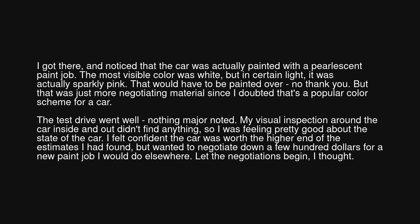The test drive went well, nothing major noted. My visual inspection around the car inside and out didn't find anything. So I was feeling pretty good about the state of the car. I felt confident the car was worth the higher end of the estimates I had found, but wanted to negotiate down a few $100s for a new paint job I would do elsewhere. Let the negotiations begin, I thought.